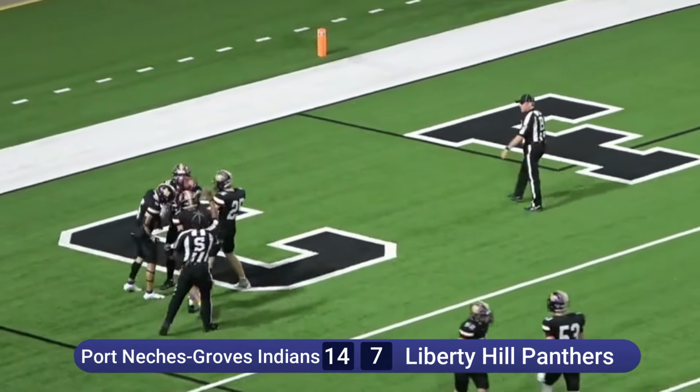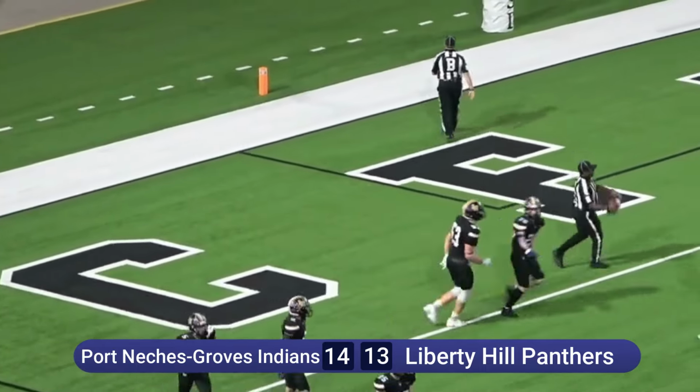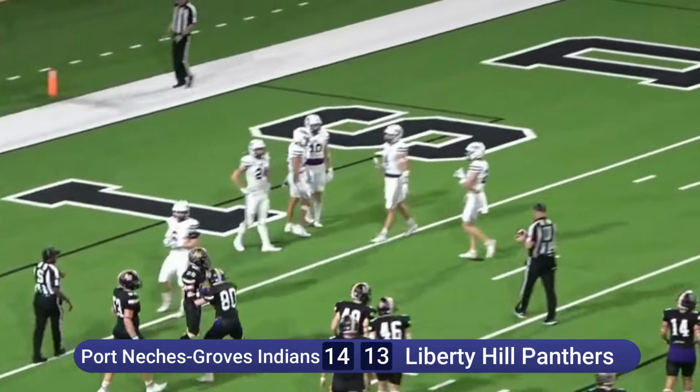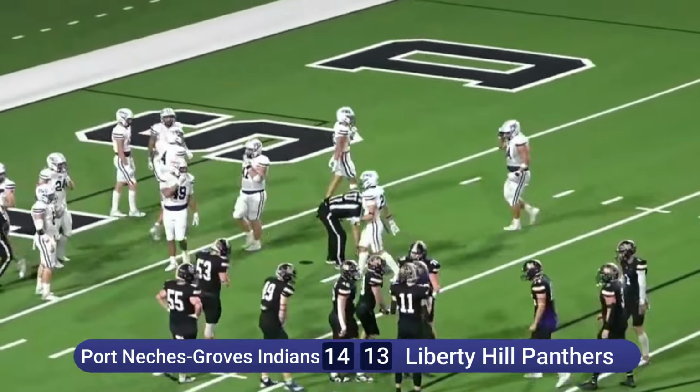28, Ben Carter had a 75-yard touchdown earlier. Gets him about an 85-yard touchdown, adding another one of his touchdowns. Has 33 total touchdowns on the year, definitely leading this offense to a great season.